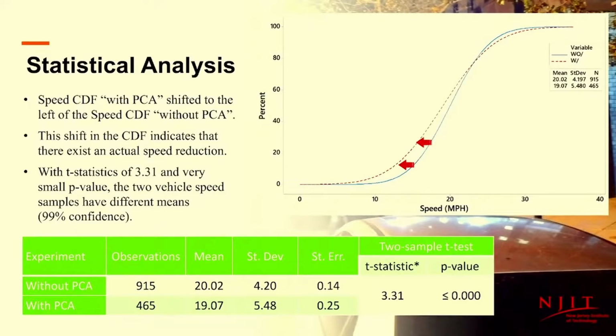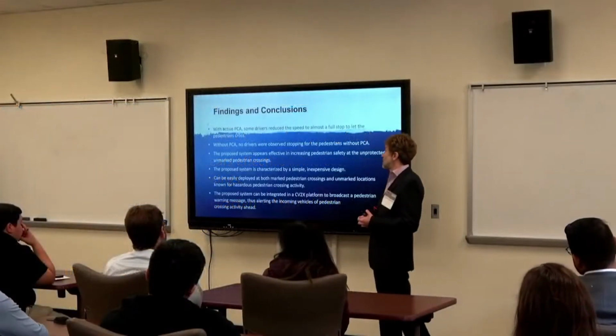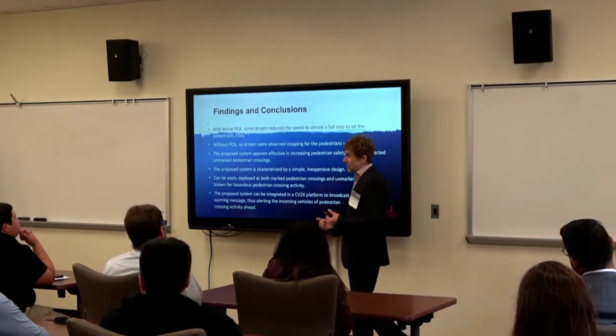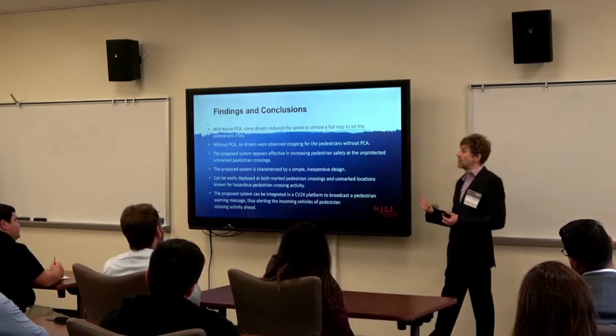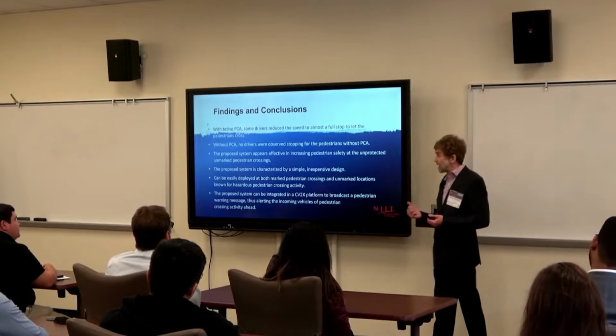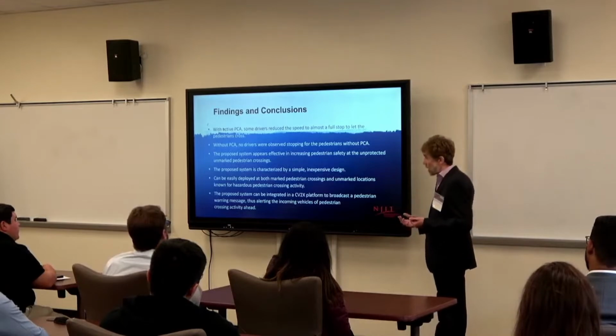Eventually, when we step on the roadway and we start crossing, sometimes maybe more aggressively, the drivers will slow down, but not as much as when the beacon was in place. So that kind of gave us a couple of takeaways from the study. Number one is that this system is effective in detecting pedestrians as they are about to cross. That's important because it's passive, so no pedestrian action is required.